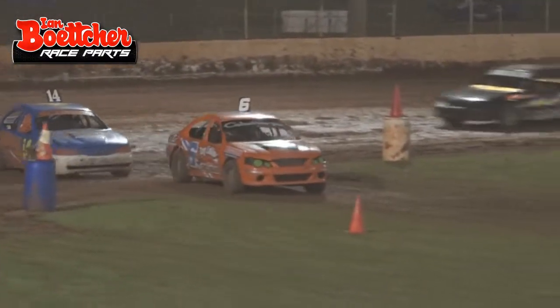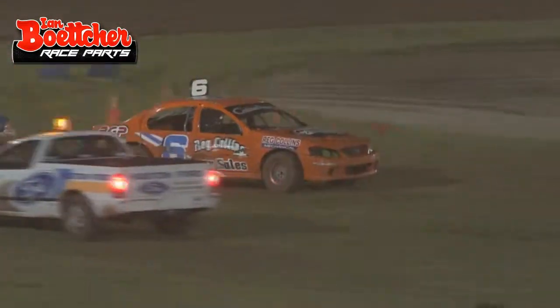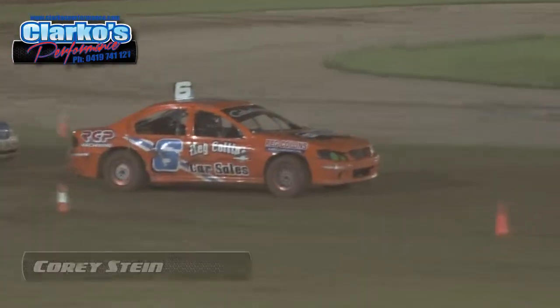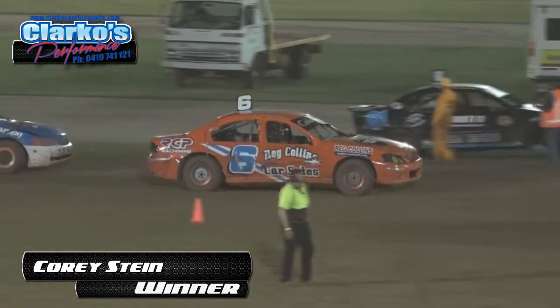Put your hands together, folks. He's the first one to transfer. Corey Stein in car number 6. We'll have a quick word. I think the stockers are out.